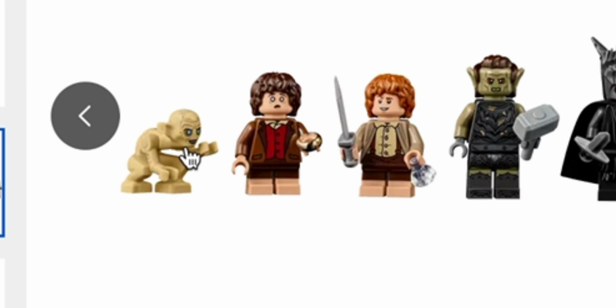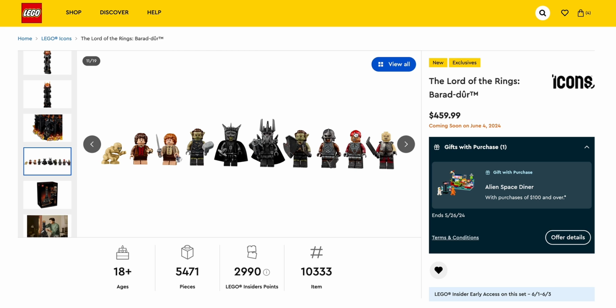I think I actually do like the new face on Gollum. Now, this guy over here, that red hat just looks way out of place. I'm glad they included enough helmets to cover them, because if I get this, I will be replacing that red hat. Now, they did also give the new helmet pieces.